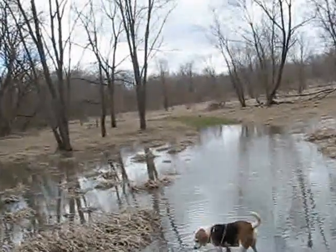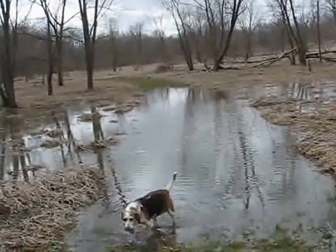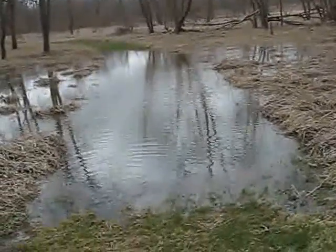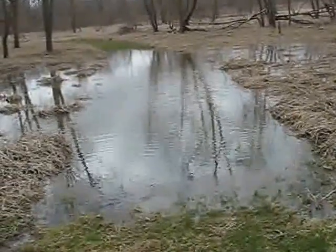So I can see the trail over there, but I'm not going to walk through a foot of water. Well, maybe it's not a foot. You never know. We'll see. It appears to be fairly deep there. I can't see the bottom. Maybe I can send Wilma out.